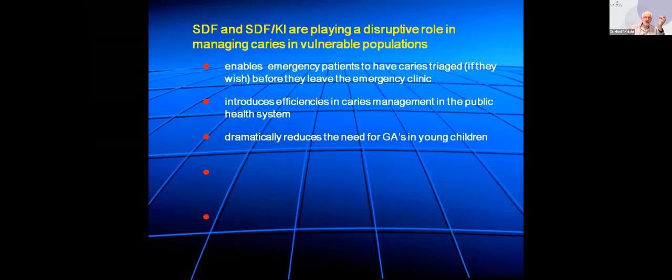And this is a thing that's really important. It dramatically reduces the need for GAs in young children. One of the things that really upsets me as a dentist is the number of kids who get GAs for treatment, and they may just be recalcitrant or won't cooperate. The pediatric dentists seem to love doing GAs. I bet they wouldn't do them to their grandchildren, because a general anesthetic in a young child interferes with their neural development.